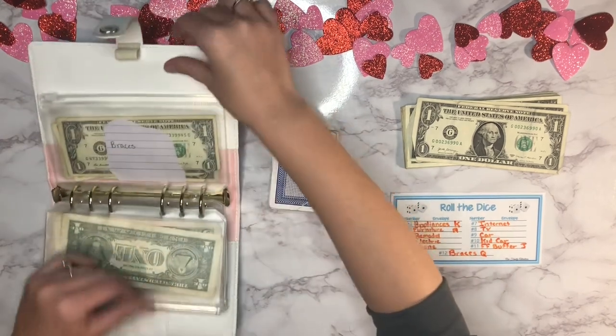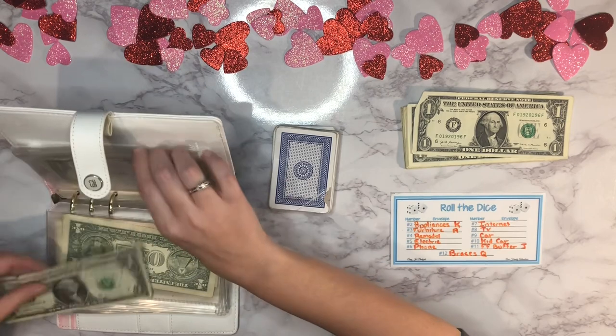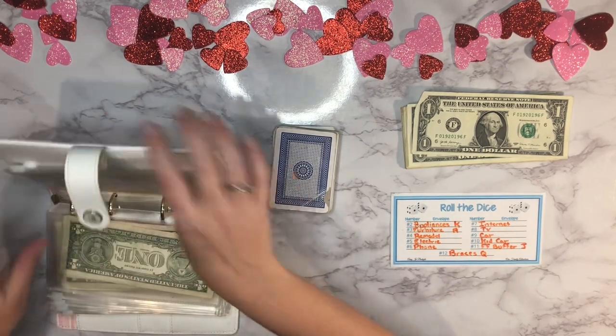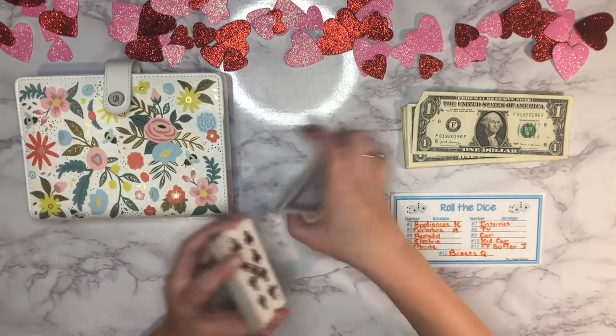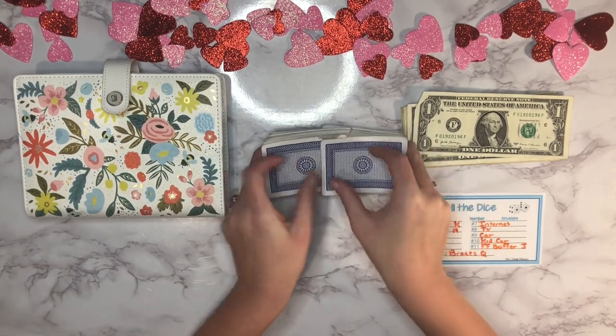All right, and that is our new envelope that we just added in. I still haven't gotten a label for it yet. I gotta get some stickers. I looked at Walmart and I also looked at Dollar Tree, but they just didn't have very good selection this time, so I think I need to go to Hobby Lobby to look for some stickers.